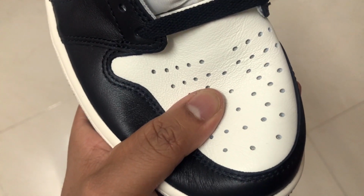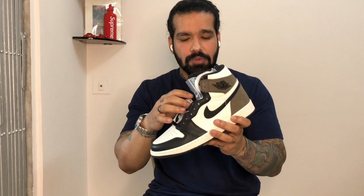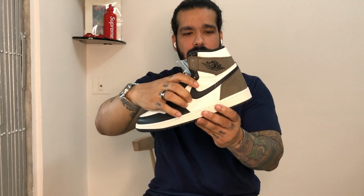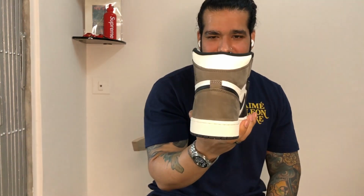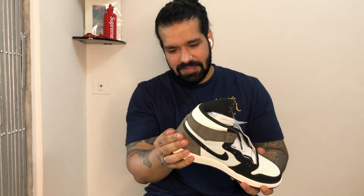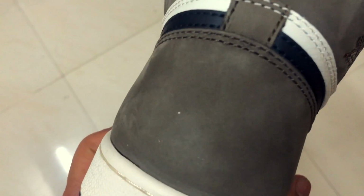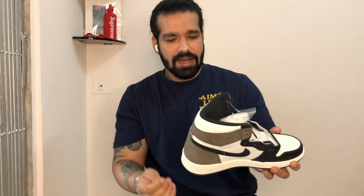It creases nicely. So you have your sail toe box, your black mudguard along with these lace eyelets, black swoosh, mid panel is sail as well. It's the heel part that makes all of the difference, right? It's got this, I'd call it nubuck. It's kind of nice and soft and okay and all of that, but yeah.